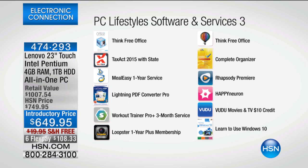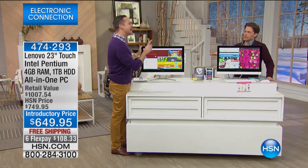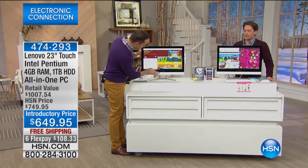Aaron, just real quickly about that Happy Neuron, because I think it's very cool. Sure. Don't you need a touch screen to do it? Yeah, it makes a big difference. I mean, you could do it with a mouse, but this is the kind of stuff you play with on a tablet.